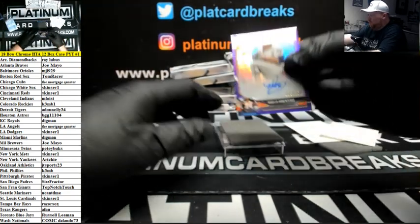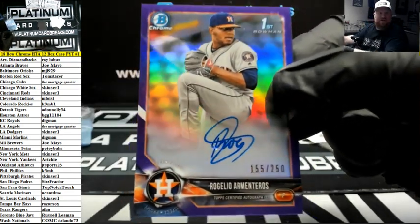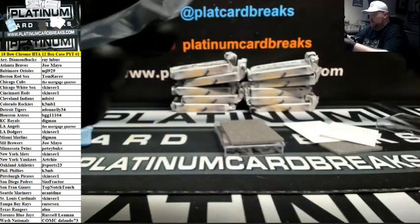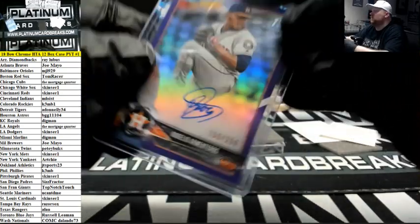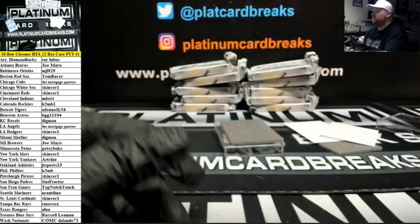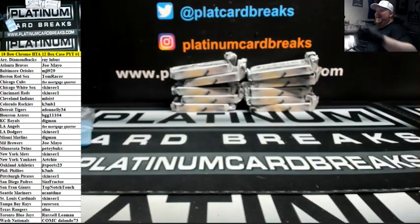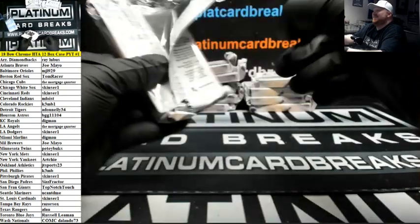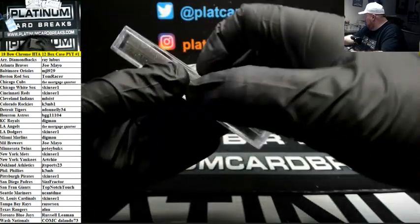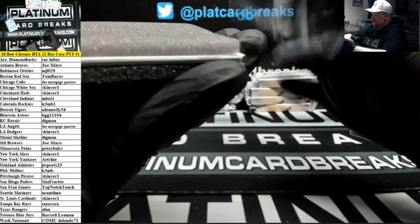And a purple, Rogelio Armenteros for the Houston Astros. I'm guessing it's Rogelio, where the G sounds like an H, but I don't know. I could be way off.